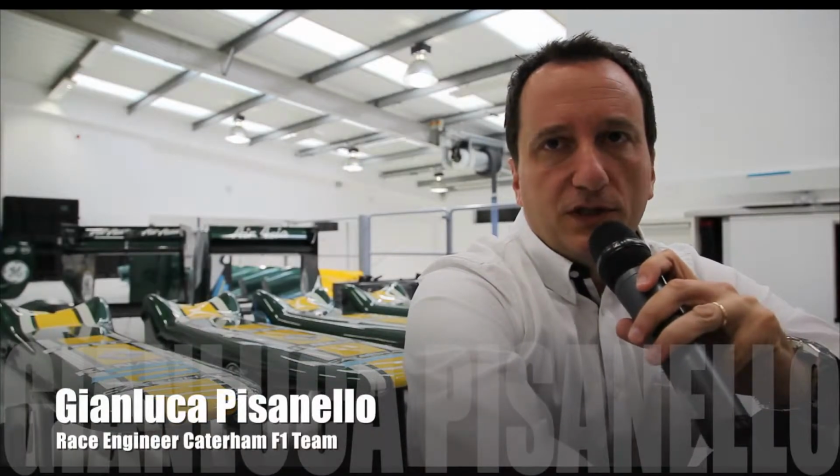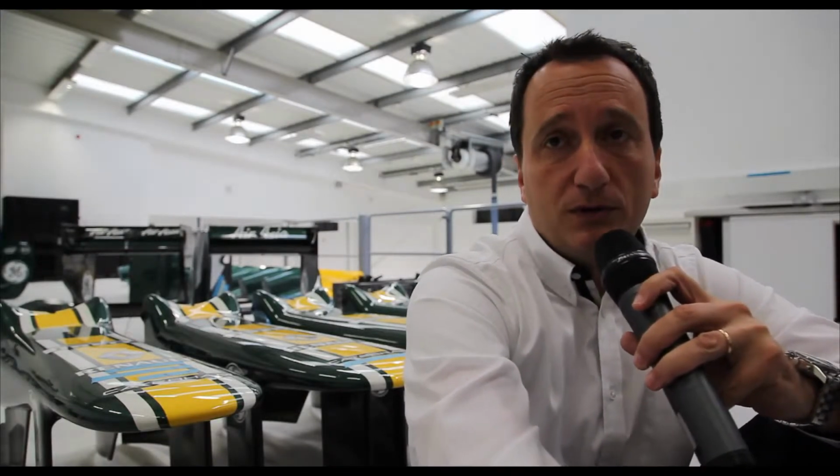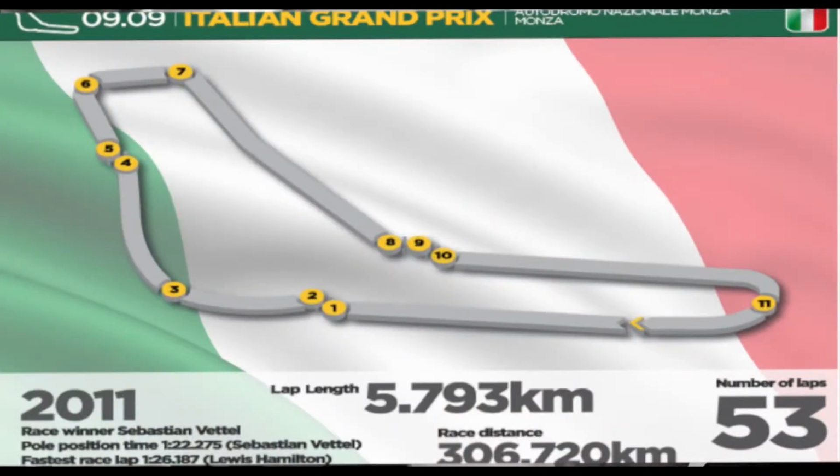Monza is obviously one of the very, very special tracks in the championship, not just because it's in Italy, but because it's the fastest circuit of the season, which requires quite a lot of compromises. It is a track where in 4 points around the track we go well over 300 kilometers an hour, but at the same time we have two very slow chicanes. We have 4 points where we turn at medium speed, and then we have the exit of Ascari, which is the last fast chicane, where it can be considered a high-speed track.